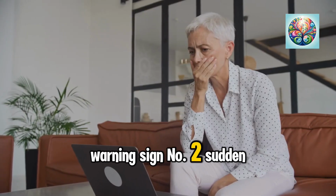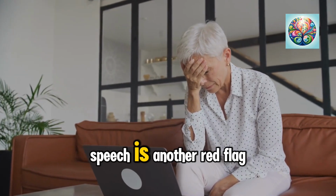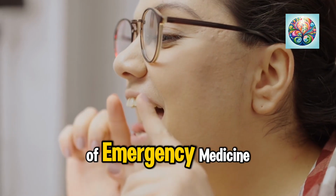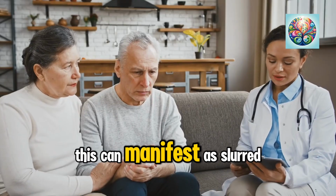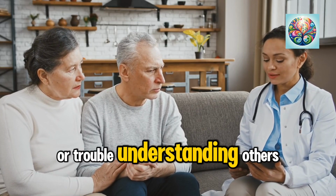Warning sign number 2. Sudden confusion, trouble speaking, or difficulty understanding speech is another red flag. A 2022 study in the American Journal of Emergency Medicine reported that 60% of TIA patients had speech disturbances. This can manifest as slurred speech, difficulty finding the right words, or trouble understanding others.